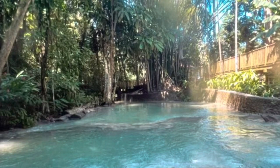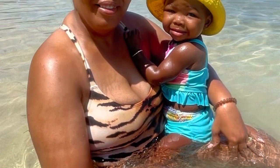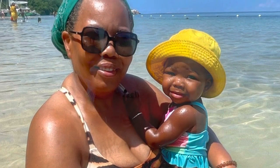After our climb and our walk, we ended up at the Little Dunn's River beach at the bottom of the falls and just soaked up the sun and the beautiful clear water.